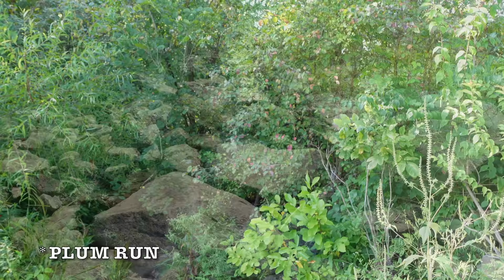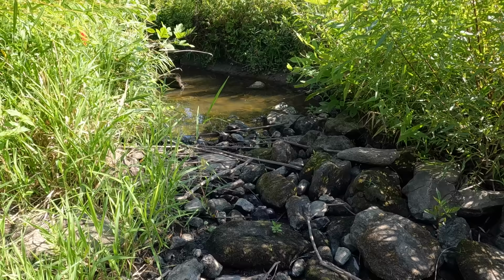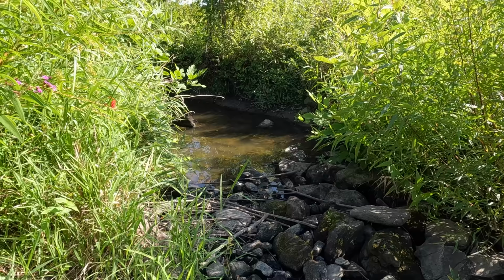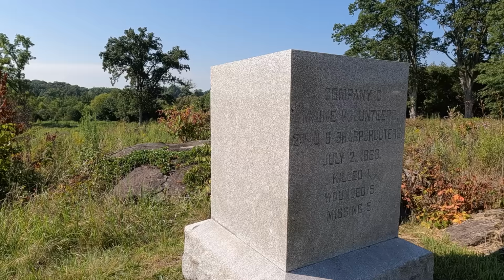Now, Oats would detail about 20 Confederates. Now, I've also read reports of almost 40 Confederates, and he would have this detail fill the regiment's canteens. Well, that detail never made it back. They'd be captured by Union soldiers. And some of those soldiers that captured William Oats' men were 2nd U.S. Sharpshooters. Now, William Oats also is quoted as saying that if he had this group of men and fresh water, he could have taken Little Round Top, which is a pretty bold assumption, but who knows?